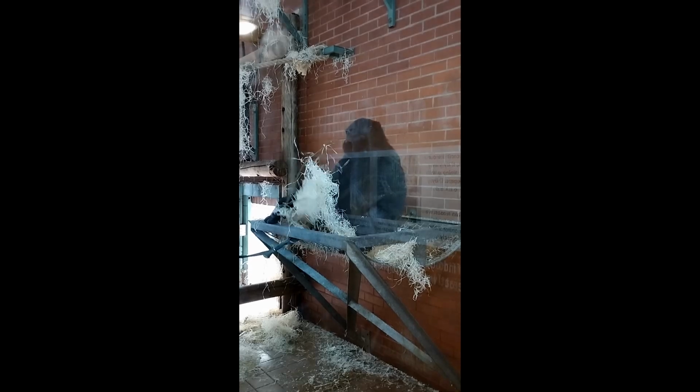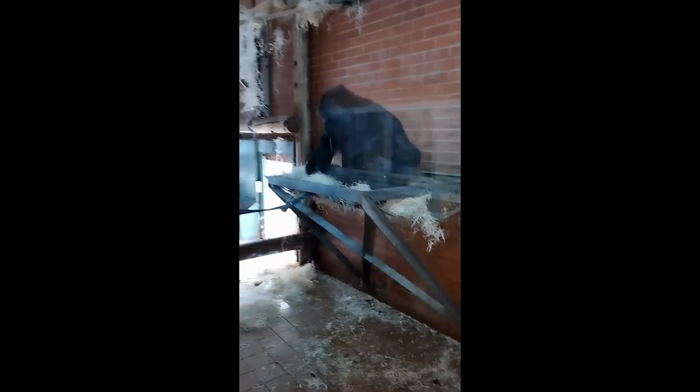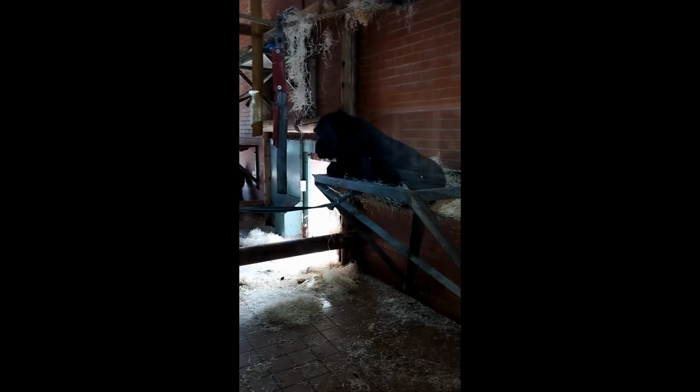The youngster gorilla rolled over a bit to look at the back door. Next, the youngster sat on the bed eating a stick with hay. And then I zoomed in on the silverback gorilla, and he is still sleeping. The youngster is not tired at all. He just sat there on his bed looking at everything.